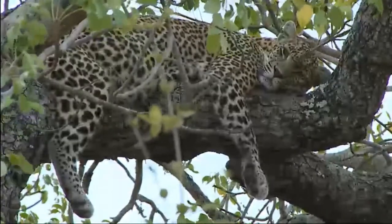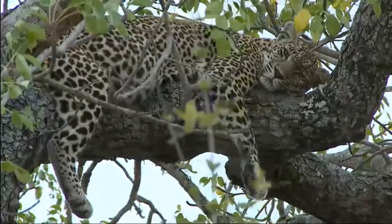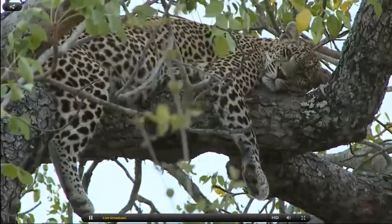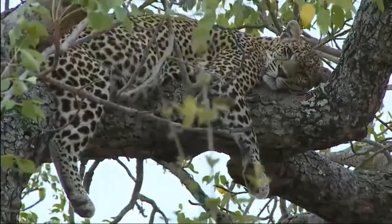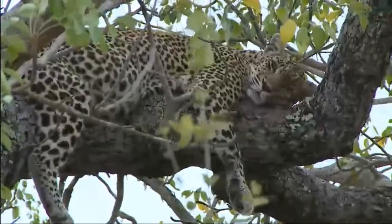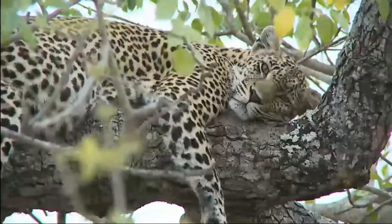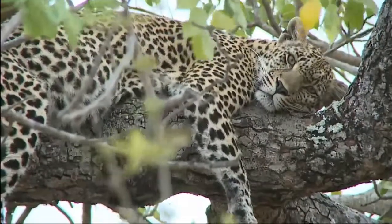The hyena has stood up and is moving. That is why she lifted her head and looked. I can just see the hyena now. It's coming this way. It's gone behind. No, not coming this way yet.